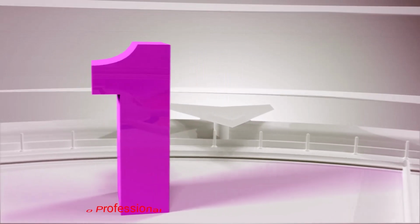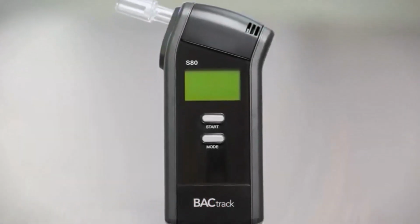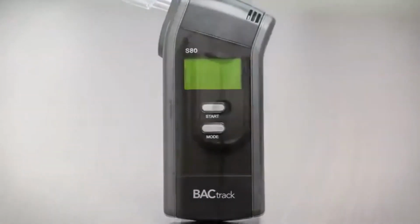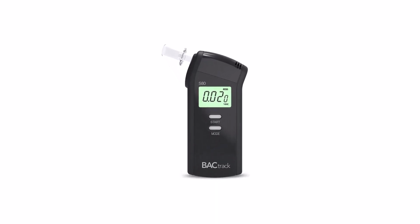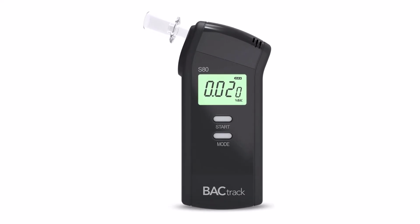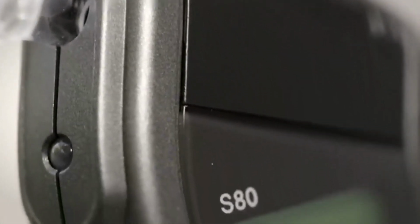Number 1. Backtrack S80 Professional Breathalyzer. There's a reason why Backtrack's S80 Professional Breathalyzer made it to the top of this list. It's one of the most accurate personal breathalyzers available. This smart gadget delivers results in just 10 seconds and comes packed with a discreet case to protect it from prying eyes. The Backtrack Professional Breathalyzer is user-friendly thanks to its one-touch technology.